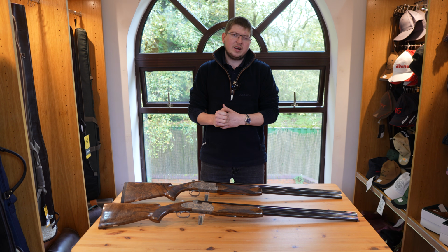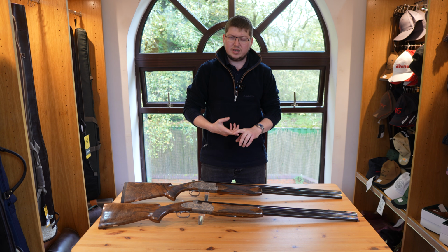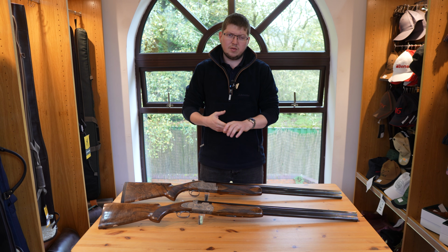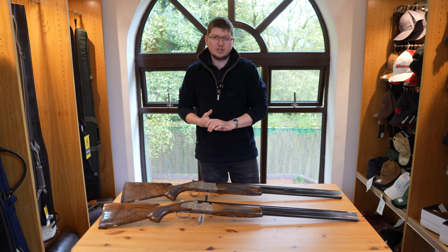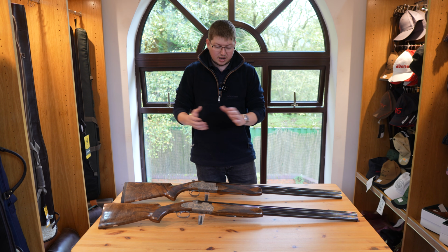The other top trump Beretta do have, you can get this in smaller gauges, so they do a 20 gauge and they do a 28 gauge in the EELL, not in the sporter though, only in the field. But if you wanted something on the smaller gauge side, the Beretta does have that trump in its pile.